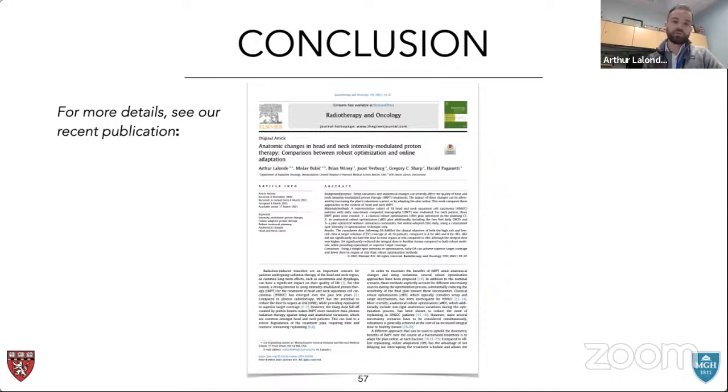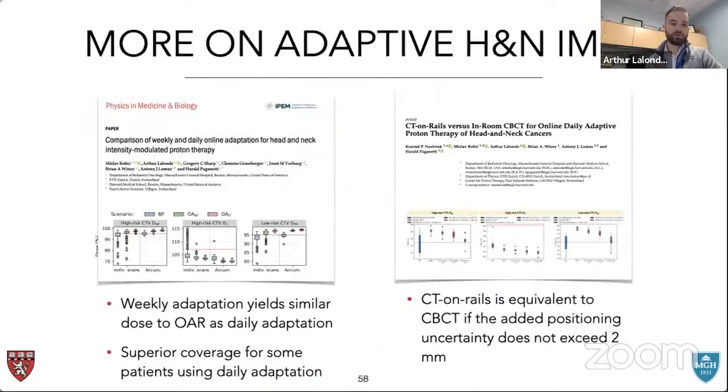Just before wrapping up, I want to quickly discuss 2 other studies that were performed in the group on adaptive head and neck proton therapy. We investigated the impact of the frequency of adaptation, comparing daily and weekly adaptation. Generally, the conclusion of that work was that for most patients, in terms of OAR sparing, the results were very similar between weekly and daily adaptation.